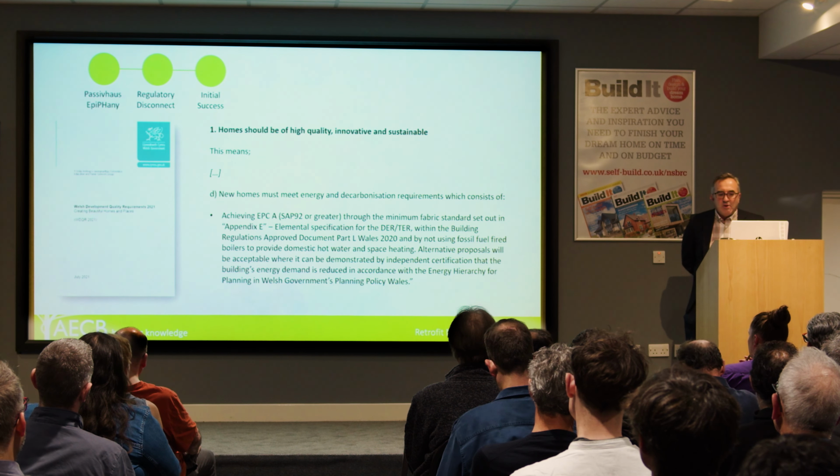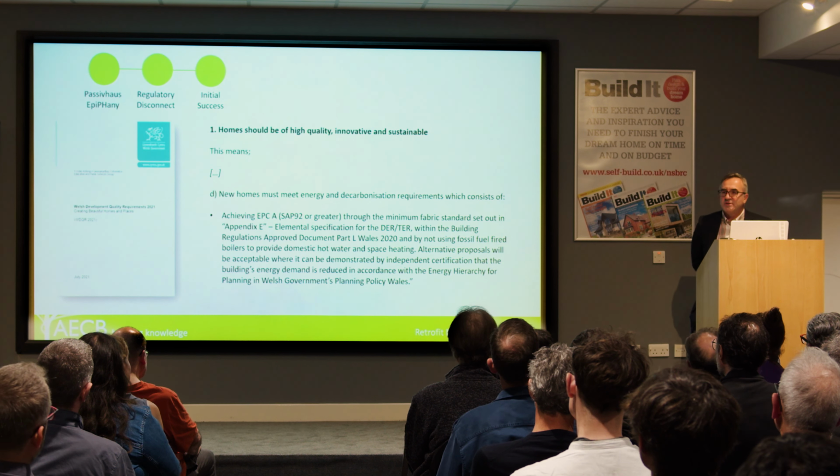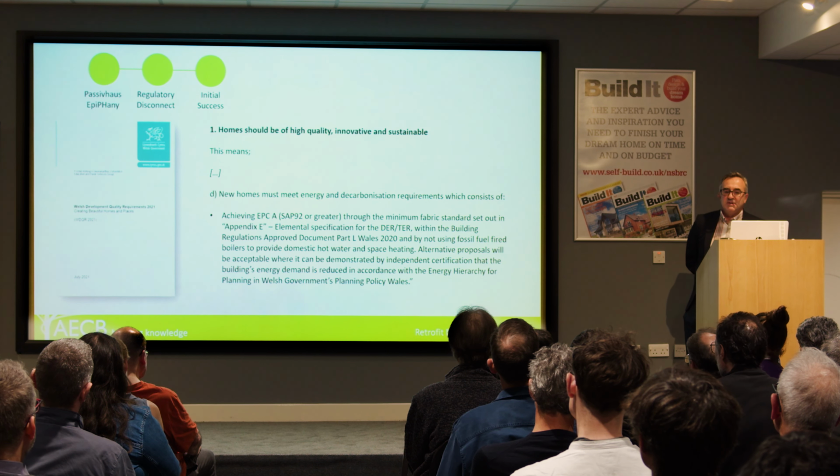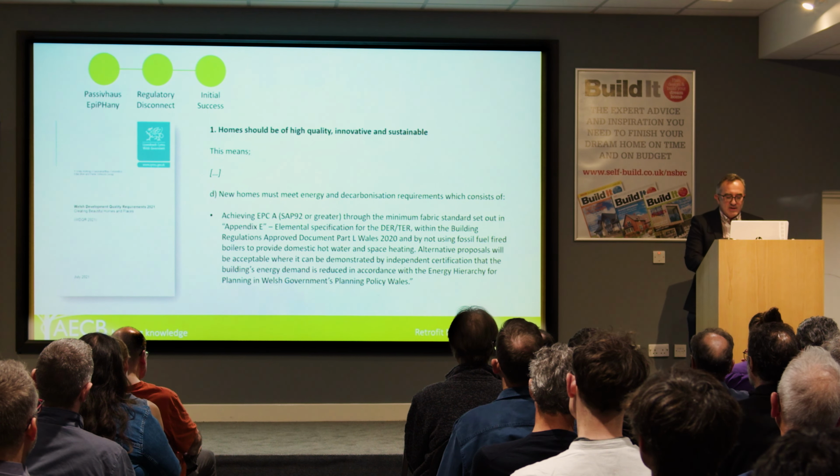Somewhat indignant at this continued regulatory disconnect in my sector of the industry, I started getting involved in some admittedly fairly petulant social media activity, which asked the question, why is Welsh Government publishing devolved regulatory standards that ignore its own overarching policy objectives to prioritise the reduction of energy demand?